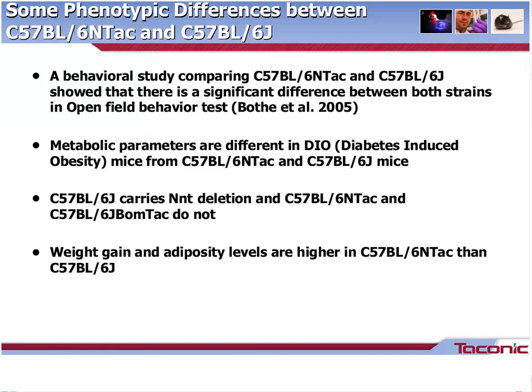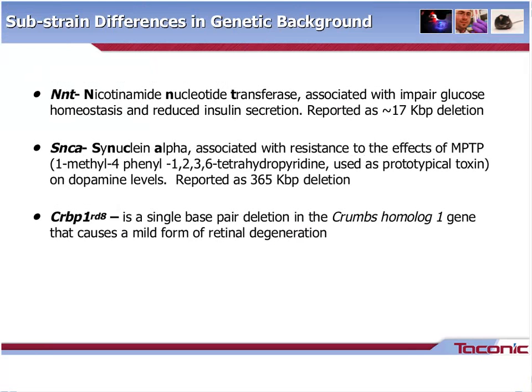I'm also going to show you other mutations that the Black 6 genome carries. Black 6J has the NNT deletion, while Black 6N Tac does not. Then in the DIO model, for example, weight gain and adiposity levels are higher in Black 6N Tac than in Black 6J. So these are four little isolated examples that I put here to make you aware that substrain differences are sometimes critical when we're studying our model. It's important to have this on our radar. So let me show you examples of why these substrain differences exist in the particular genetic background.